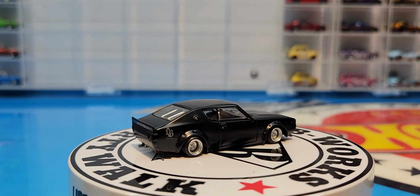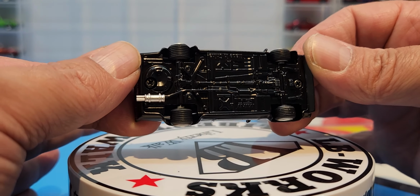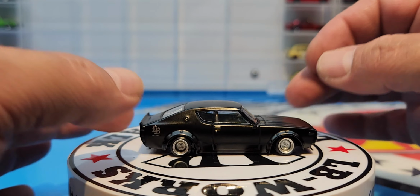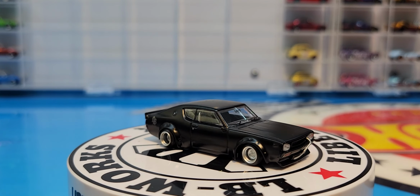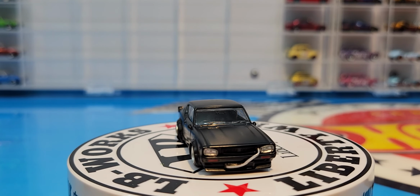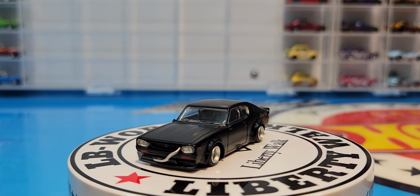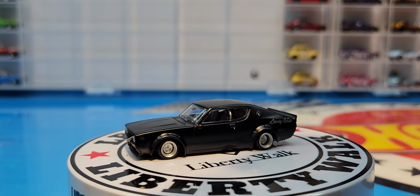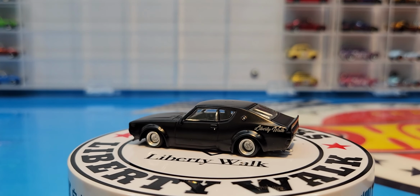Love the roll cage inside. You have detail underneath, and you have a bit of a camber done on it. And the front is just amazing. What a beautiful, beautiful casting. And yeah, we have the chase. So let's crack open this raw.